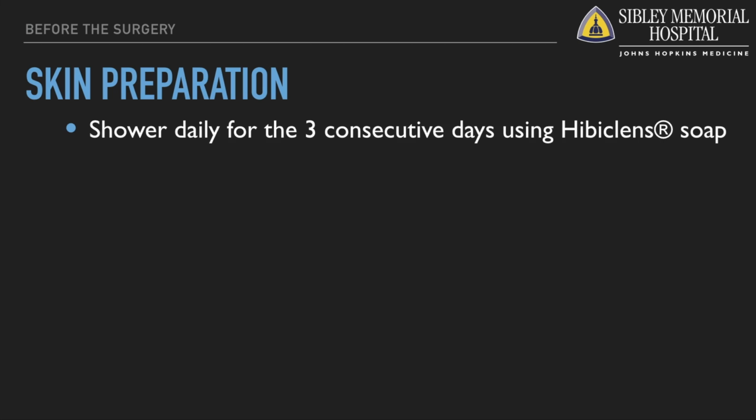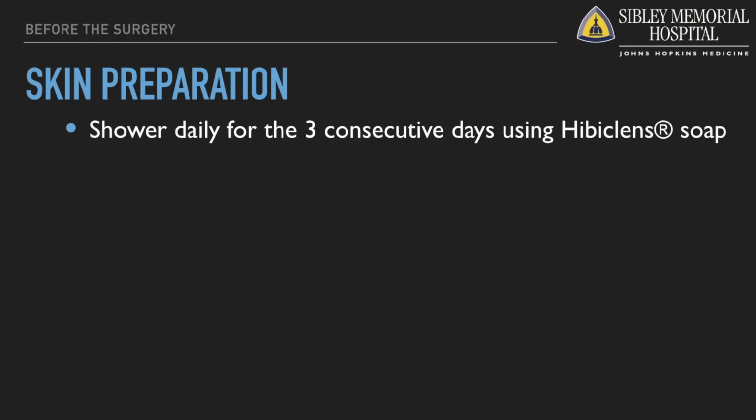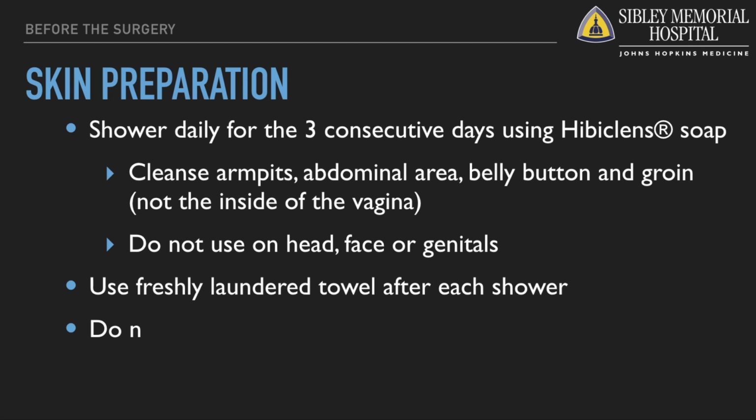Try your best for at least 3 days prior to surgery with skin preparation. If possible, shower daily for 3 consecutive days prior to your surgery using Hibiclens soap that's recommended that you purchase. If you're unclear where to get Hibiclens, the product can be found in the first aid section of your pharmacy. Do not use Hibiclens on your head, face, or genitals, but do cleanse well in your armpits, your abdominal area, and your belly button and groin. Please do not clean inside the area of your vagina. Use a fresh towel after you shower, and do not use lotions, creams, or powders.